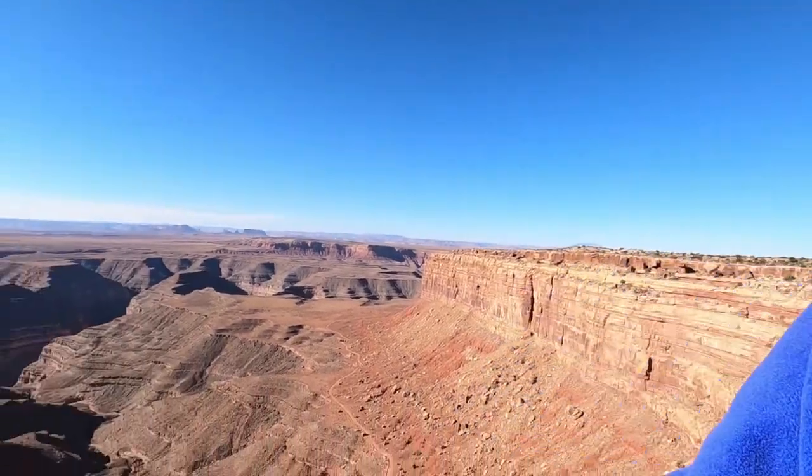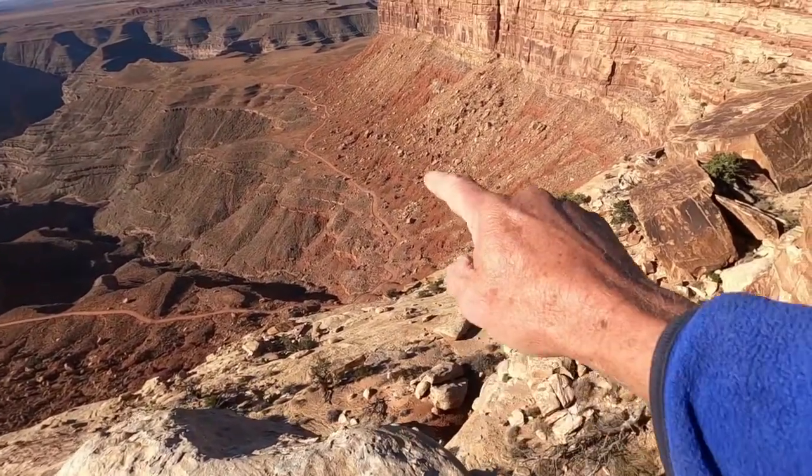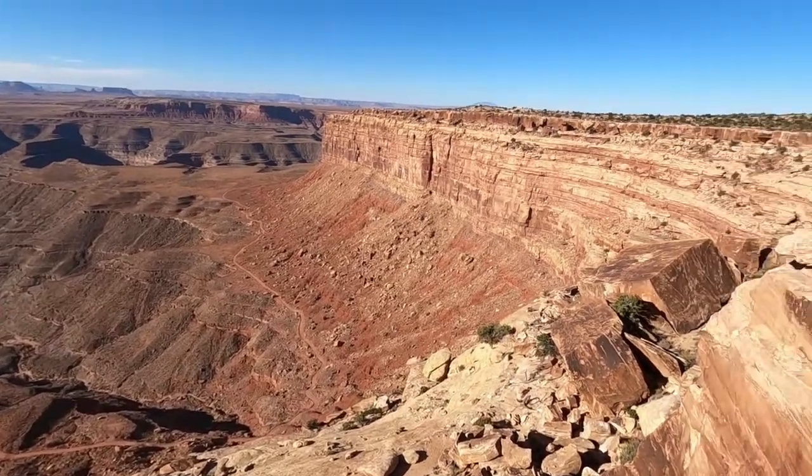It's beautiful. So we're packing up, and we're gonna explore the John Canyon Trail. This is it. See that road down there? That's the John Canyon Trail. We're gonna head down there and see what we can find. Not sure how long we're gonna follow this road or what to expect, but it'd be pretty cool just to explore. So let's get on the way.